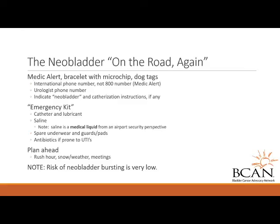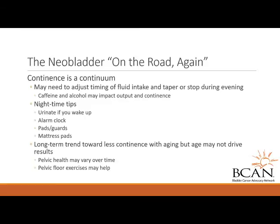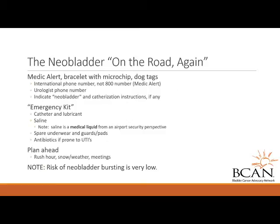When you're away from home, whether you're traveling or at work, you may want to think about having what I call an emergency kit. So you may want to have a catheter and some lubricant with you and some saline in case you need to irrigate and remove a mucus plug.